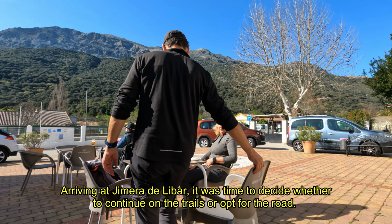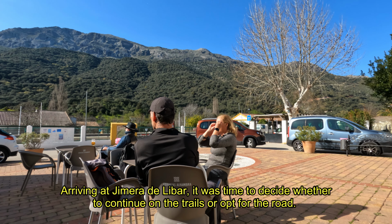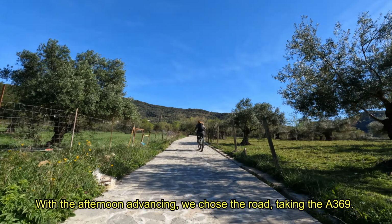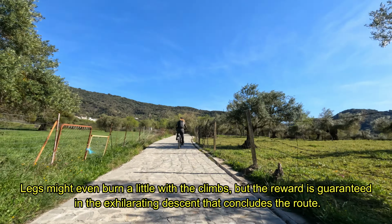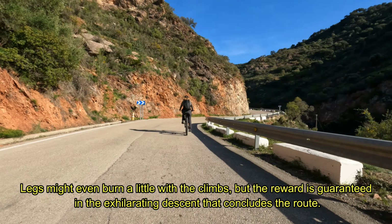Arriving at Jimera de Libar, it was time to decide whether to continue on the trails or opt for the road. With the afternoon advancing, we chose the road, taking the A369. Legs might even burn a little with the climbs, but the reward is guaranteed in the exhilarating descent that concludes the route.